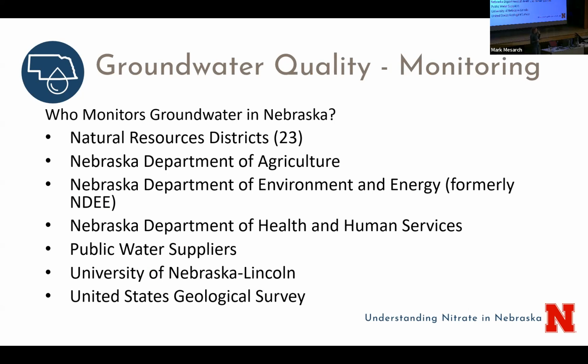So all of these entities you see are actually monitoring water quality in some way, shape, or form. What's tricky about this is that they're monitoring for possibly different goals. So like the 23 NRDs that are all across the state, they're monitoring for things that might be within their management control. So they're probably monitoring for nitrate in groundwater, and they're probably monitoring for agrochemicals.